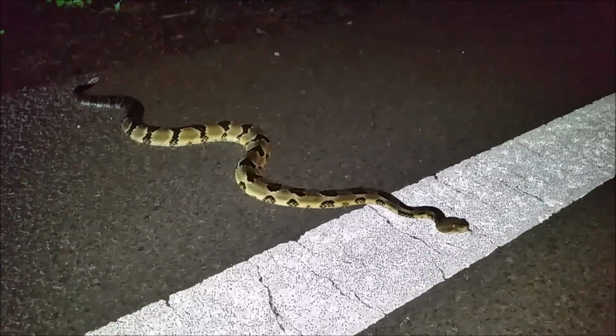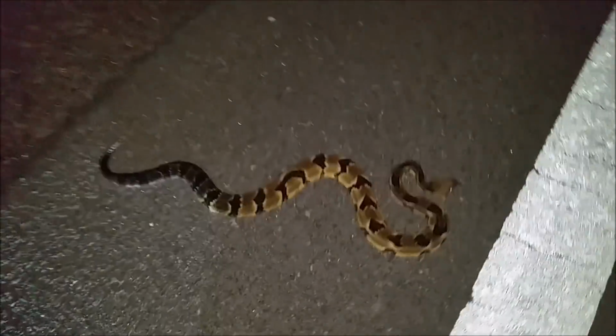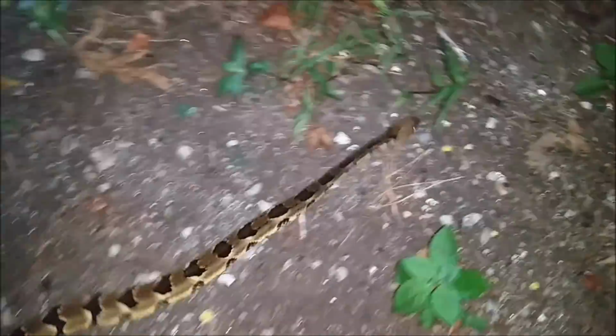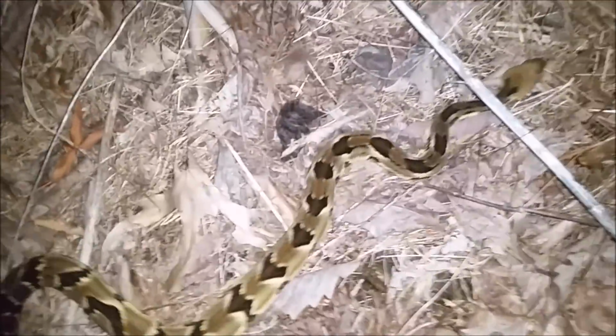Now in the Ridge and Valley Mountains of East Tennessee, the distribution of these guys is extremely patchy. Typically they are more abundant in the Cumberland Mountains and the Blue Ridge Mountains in Tennessee. But yeah, I'm just going to let this individual slither into the woods here, and we will see what else we can find. Absolutely gorgeous timber.